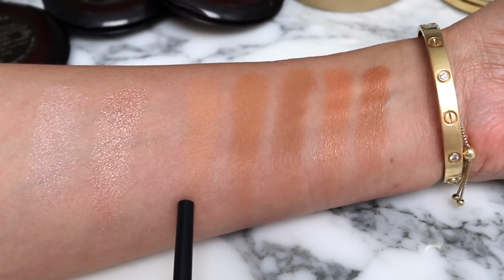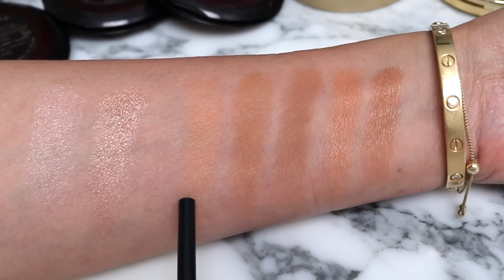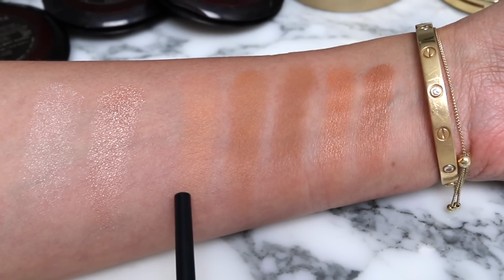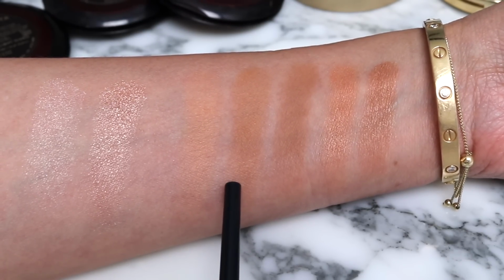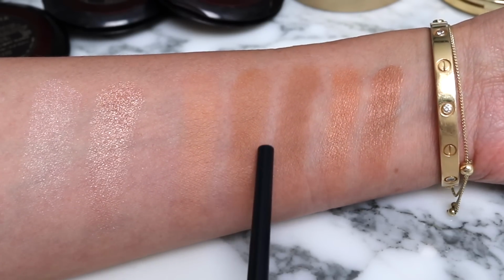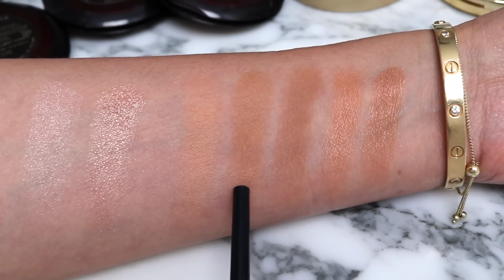So here we have the Terracotta Light 01. It is the lightest of the bronzers that I have, but you could see how much color was added to my face. I thought that was really interesting. Then we've got the Terracotta Gold Bronze 03 Medium. So it's deeper and it also has a glow to it. It's not like this one has a whole lot more glow than this one.